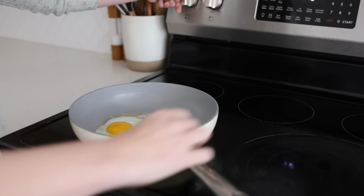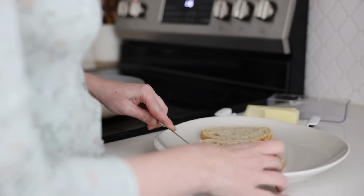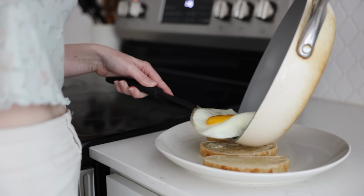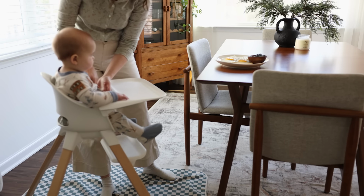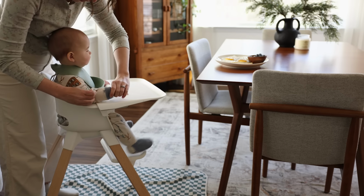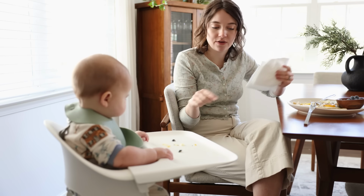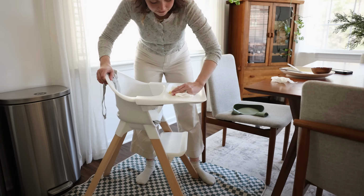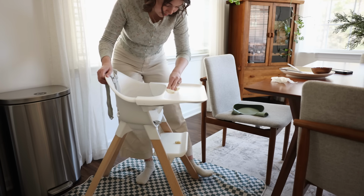But now let's finish up our breakfast, feed Oliver. For some food, and we gotta roll up your sleeves. You're silly. Ready for some more? I want you to eat those pieces first. Cleaning up the remnants of the disaster that accompanies every meal now that we've started solids.